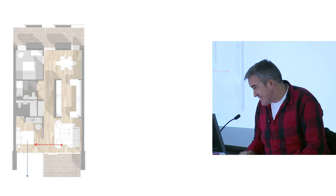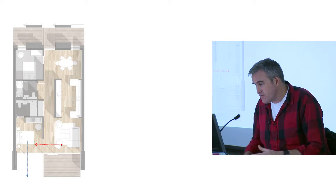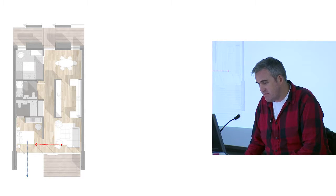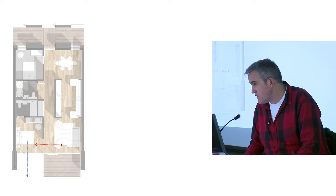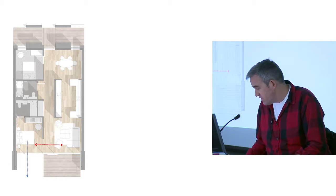So outside of the area schedule, we've got these 12 square meter balconies. Normally they're probably 5-6 square meters, but 12 square meters really is a proper outdoor room. You can get a large table out there if you need.